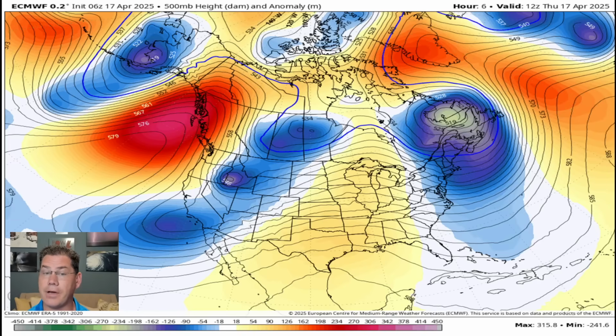The second half of spring storm season is about to kick into high gear. If we expand the view this morning on the North American 500 height anomaly, you can definitely see we've got a trough that's been highlighted across areas of the east. They're experiencing a chillier air mass up here across New England, back into the Northeast, as well as along the East Coast and even portions of the Southeast.